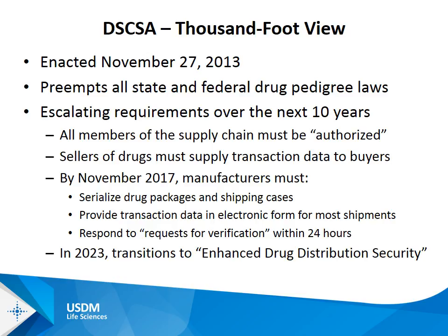The next big thing that will occur, based on the date of enactment, is another draft guidance that the FDA must publish on the one-year anniversary. That draft guidance will be to establish standards for the exchange of transaction data. The DSCSA applies only to finished dose packaged drugs intended for human consumption and which are required by federal law to be dispensed only to patients who possess a valid prescription. That is, the law applies to prescription drugs only.